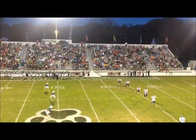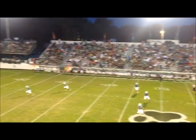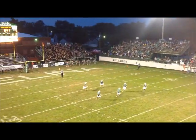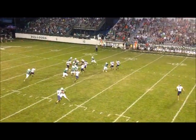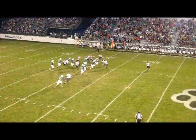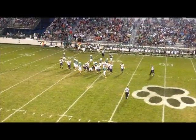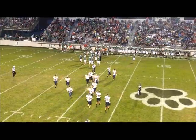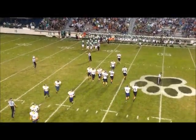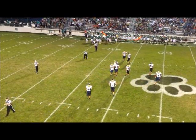Celina still leading 14-7, but a big kickoff return, or punt return, for OG. Stolle fields it. Get him. Go. Has some running room. Go. And he breaks it up the field. Tackle from behind. Gets it to the 37-yard line. Good return for Jake Stolle. Yeah, he was picking his way through there. He almost got through. One guy came from behind and got him.